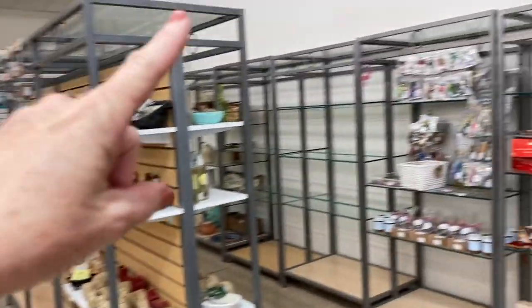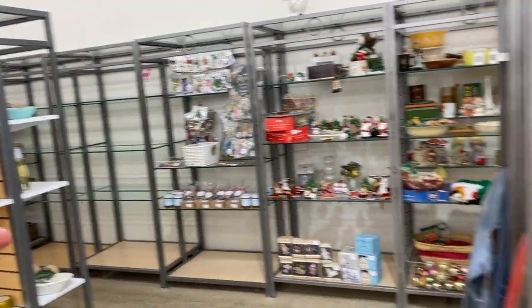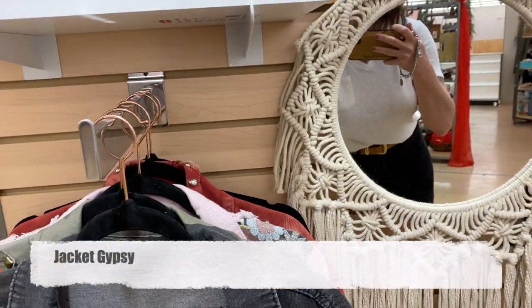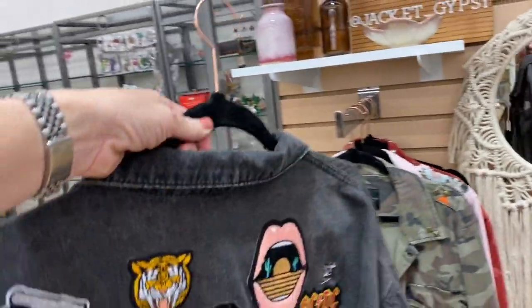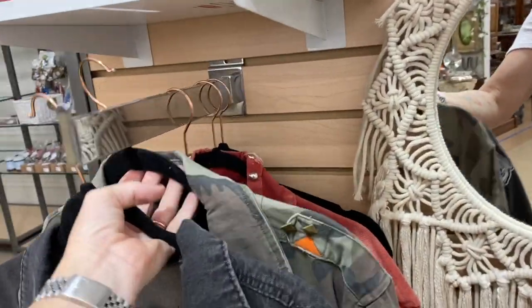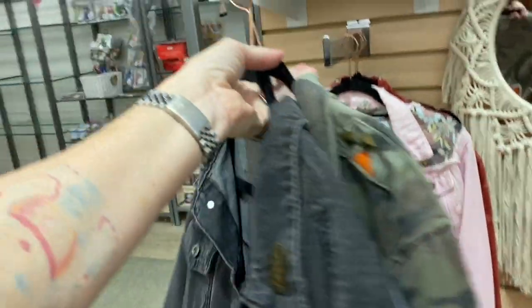So I believe that you can rent the spaces, the bookshelves as well. I did notice that I just followed this booth the other day. They do custom, it's called the Jacket Gypsy. I love those. Oh my gosh. This reminds me of middle school. Super cute things.